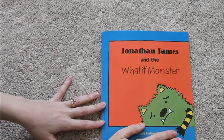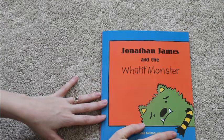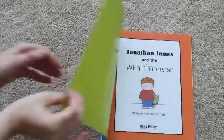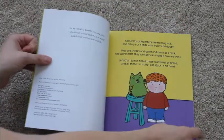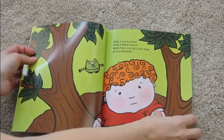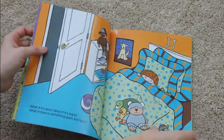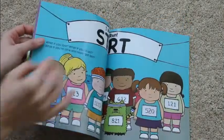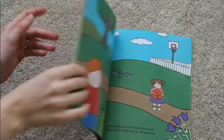Usborne has a wonderful collection of picture books for children. Here's one of them. This one's called Jonathan James and the What If Monster. And this is a very cute story about a little boy who's afraid to do things because he's thinking, what if something bad happens? So that's kind of where the what if monster comes in. And by the end of the story, he starts thinking, well, what if something good happens when I try these things? So this is a very fun, neat, and encouraging book.